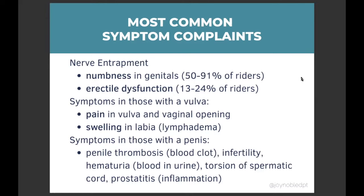Symptoms in those with the vulva could be pain in the vulva, pain after urination and wiping after having ridden the bike, pain at the vaginal opening. Vaginal opening is basically exactly what it says, the opening and inside. Vulva is the outside, really the labia majora and minora. The other thing is swelling. A lot of people with vulvas have reported swelling in their labia, noticing after a ride a little bit more fluid in the area.